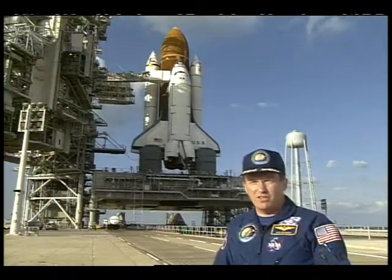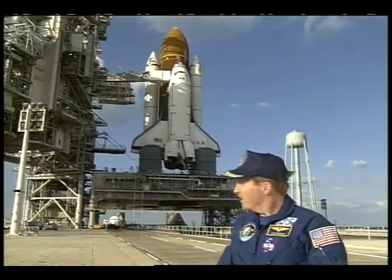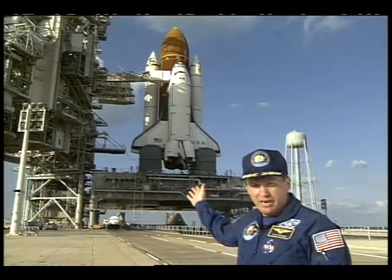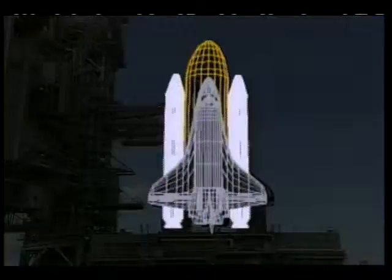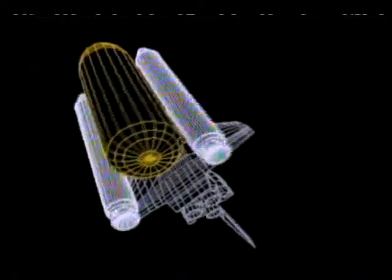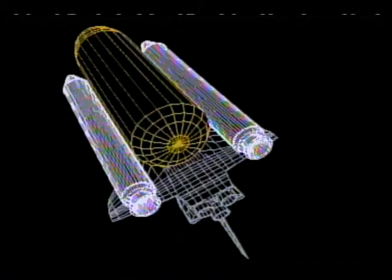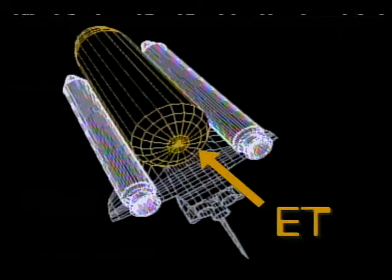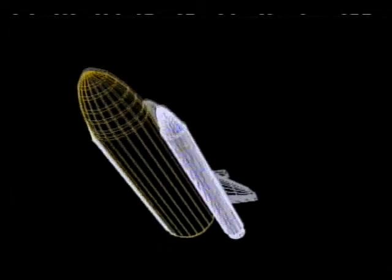This is what we call the stack, sitting on a launch pad here in Florida. Let's look at it the way an engineer might look at it. The solid rocket boosters, or SRBs, burn a solid fuel. The external tank, or ET, carries liquid oxygen and liquid hydrogen for the shuttle's main engines. This combination of solid and liquid propellants is very powerful.